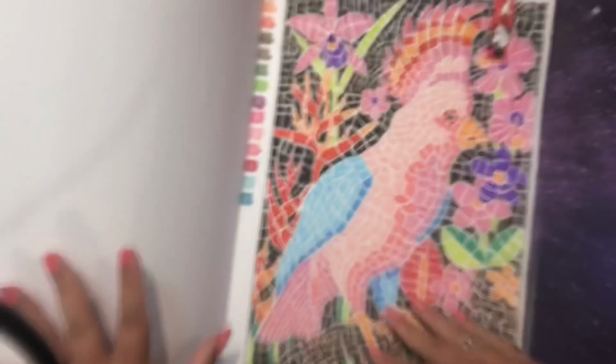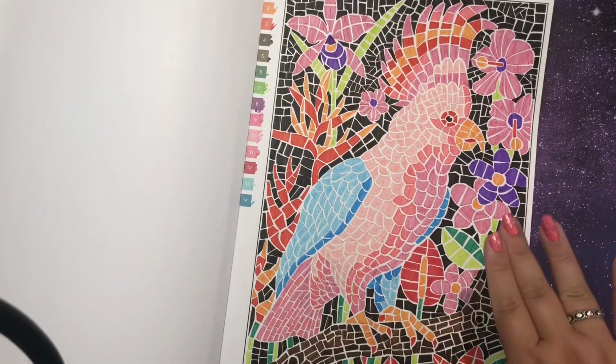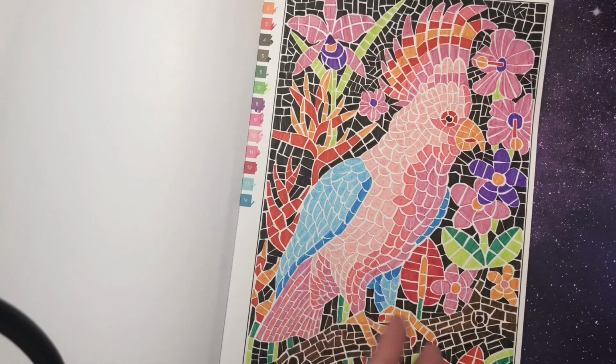So this is the first page I did. I do not like birds, and unfortunately I think there are 7 or 8 bird pages in here, so I kind of decided to do an animal I liked, then an animal I don't really like, and back and forth, just to make sure I'm not left with all the animals I don't like. I don't know. That's my thought process.